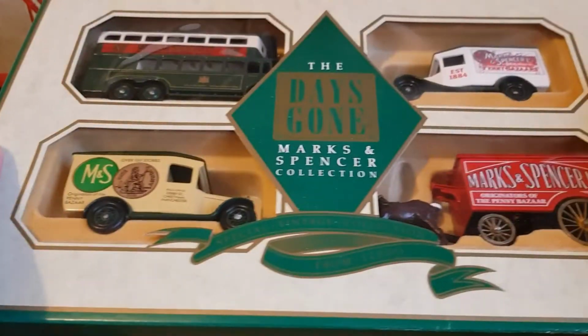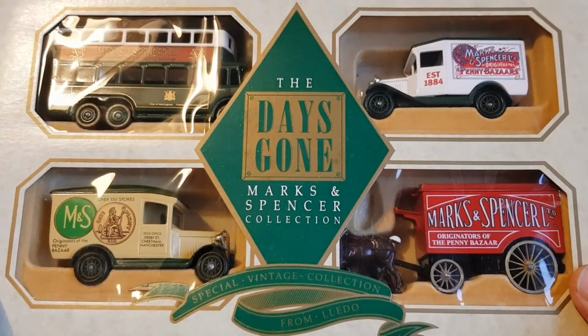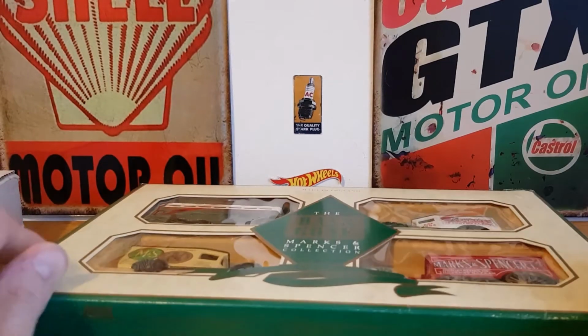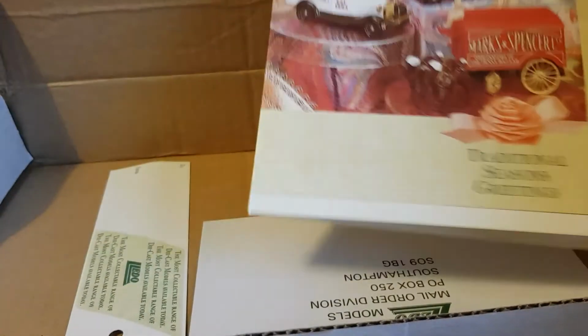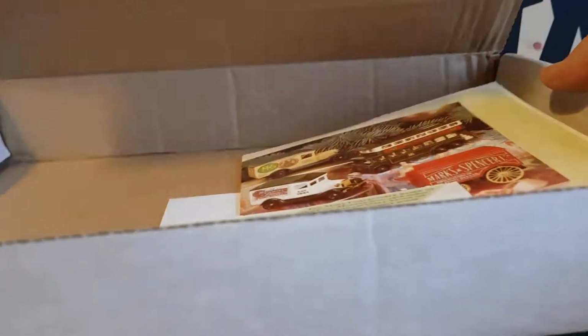Let's see if I can get it into view. This is the set, so we'll bring the camera back up a little bit. As you can see, it says The Days Gone, Marks and Spencer's Collection. It's in its original box, and inside this other box it would have come in this. It was obviously a Christmas edition at the time, a sort of card with the vehicles on, and I think it could have been given as a gift. Maybe you could put to and from. So I've got all the bits.